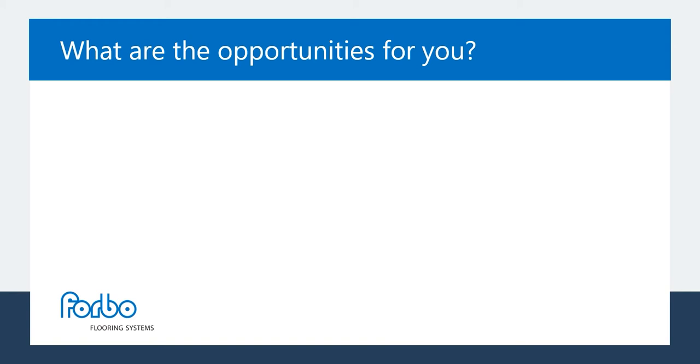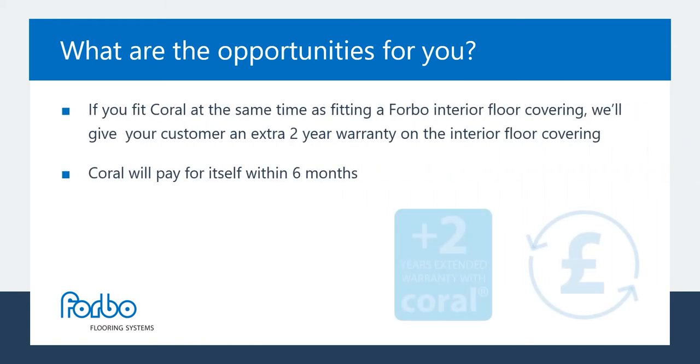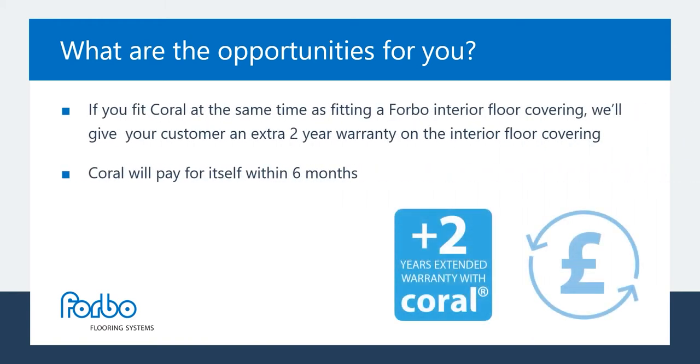Forbo is so confident in our EFS products that we'll give your customer an extra 2-year warranty on the Forbo interior floor covering if you fit Coral at the same time. And if your customer still needs some persuasion, what about the fact that Coral pays for itself within 6 months by reducing the cleaning costs of the interior floors by up to 65%?